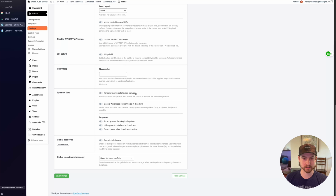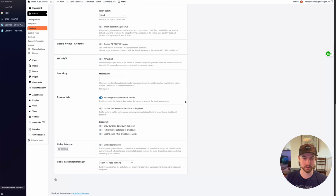Render dynamic data text on canvas. We can probably do that to improve the preview experience when you're building. Go ahead and click that, save.